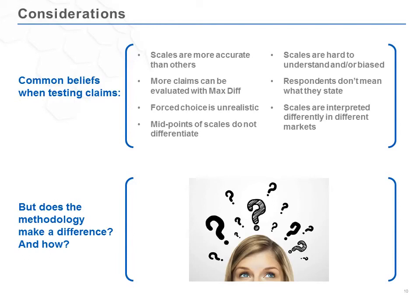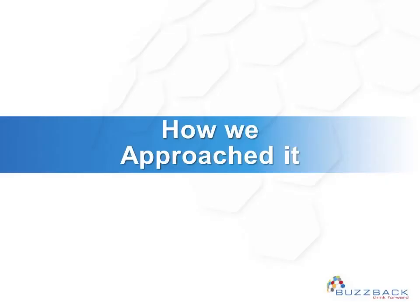So that's kind of why we decided to take these broader notions into consideration when picking which methods to focus on, at least in this part of this research. And we have a lot more research to do on this topic. So what did we do?